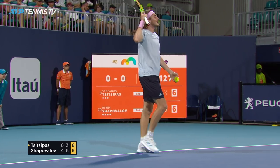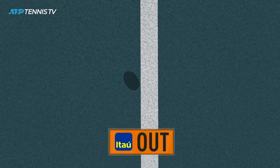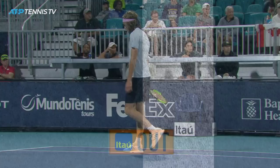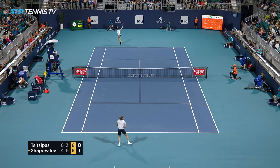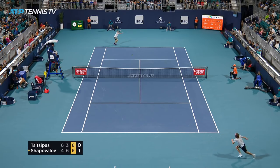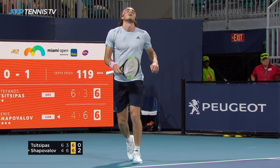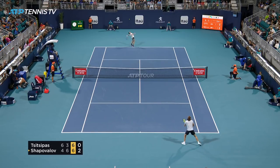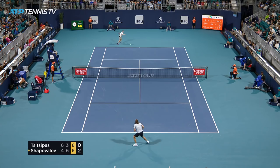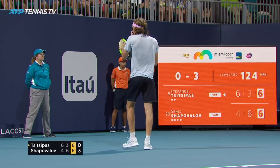It's just wide. Just out, 4 millimeters. I was going to say, it was the way Shapovalov has been serving. A big miss there as well. That's a very makeable return.